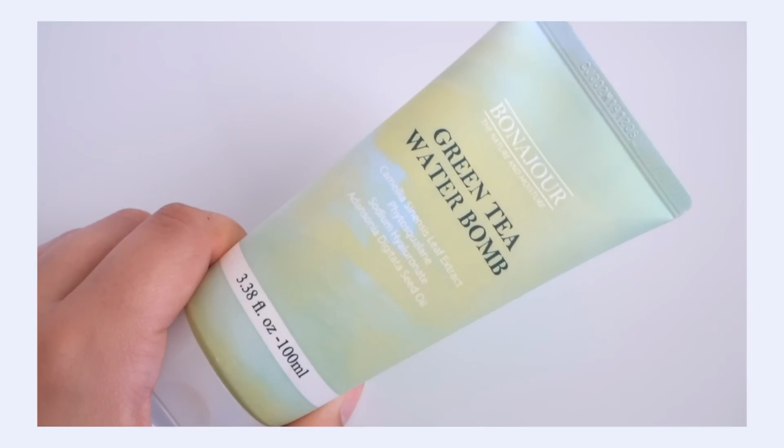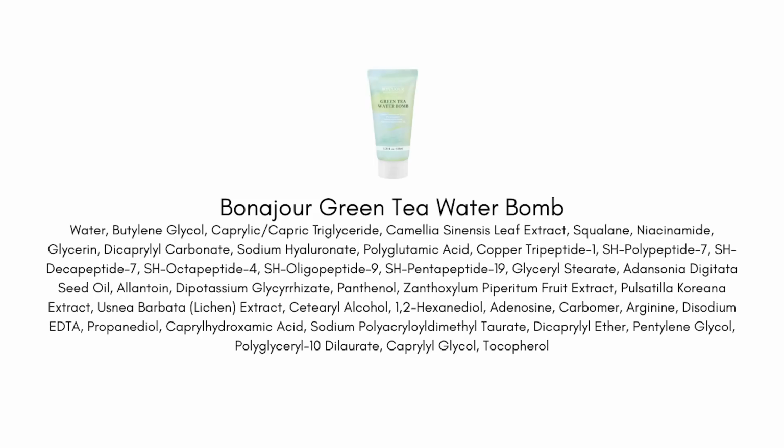Now let's talk about a cream with hydration balm in the name. This is the Bonajour Green Tea Water Balm. Now this is super interesting with a very similar loose gel cream type of texture to the Klairs, but it does feel different on the skin. So of course we've got green tea, we've got niacinamide, sodium hyaluronate in here. We have baobab seed and squalane oils.